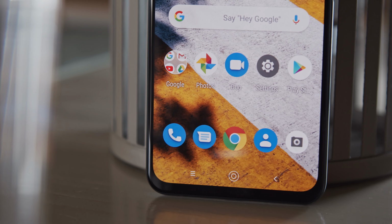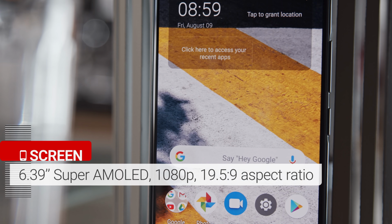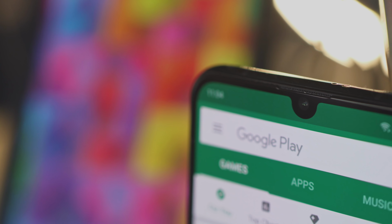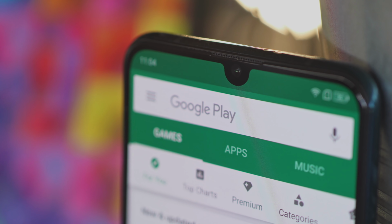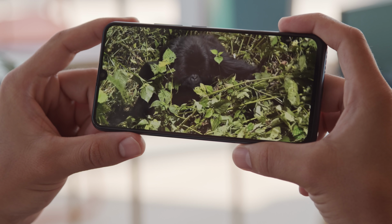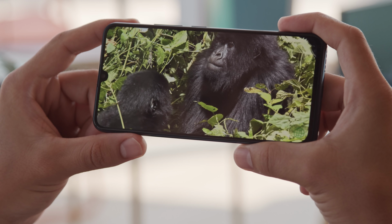But if you're just looking at the front, the Z6 Pro's screen is quite nice looking as well. It's a tall 6.4-inch Super AMOLED with a 1080p resolution. There is a notch for the selfie cam, but it's quite small, with a water drop shape. Content on this screen looks decently sharp at 403 ppi, and as an AMOLED, blacks are super deep. Max brightness is excellent at 450 nits, and the screen is HDR10 compliant too.